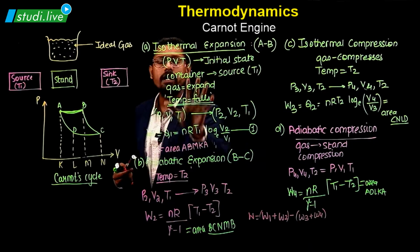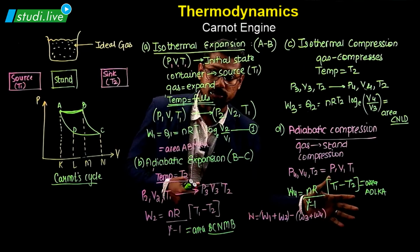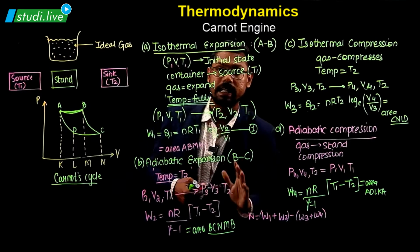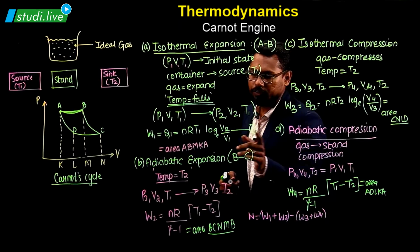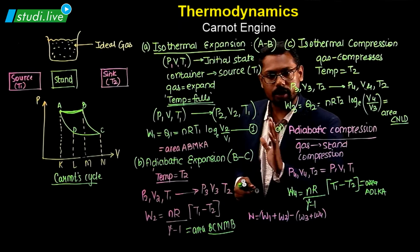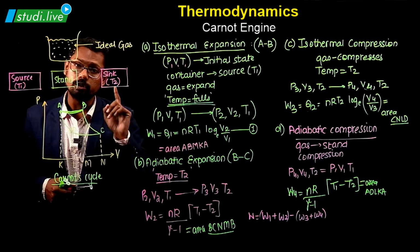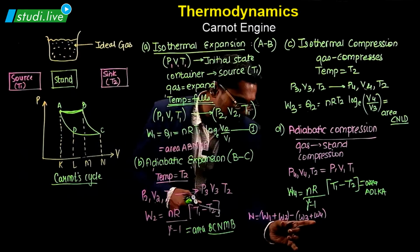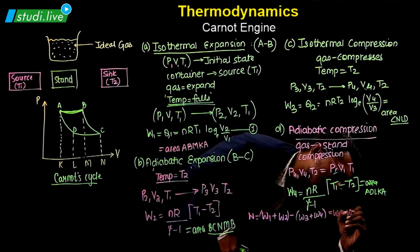Because W1 and W2 are about expansion, whereas W3 and W4 are about compression. So if you compress something, the work is going to be of the opposite nature to that of expansion. W2 and W4 both are adiabatic in nature. With adiabatic compression and adiabatic expansion, the work is always the same. So I assume that W2 and W4 vanish away. What I'm left with is only W1 minus W3.